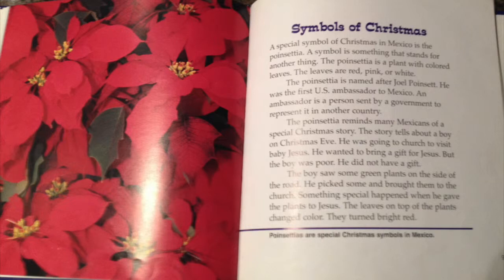The poinsettia is named after Joel Poinsett. He was the first U.S. ambassador to Mexico. An ambassador is a person sent by a government to represent it in another country. The poinsettia reminds many Mexicans of a special Christmas story.